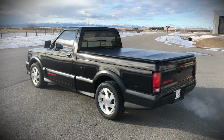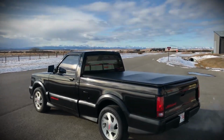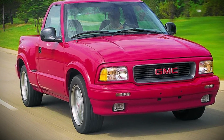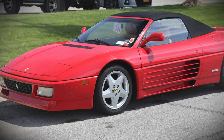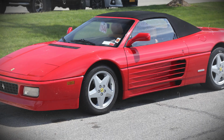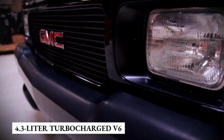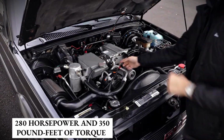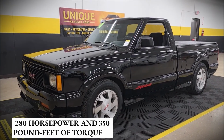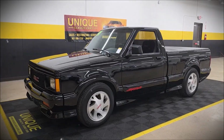The Syclone took the performance concept to an extreme that shocked the automotive world. General Motors transformed their half-ton Sonoma pickup into something that could outrun a Ferrari 348 in a drag race. Yes, a pickup truck beating a Ferrari. The secret was a 4.3-liter turbocharged V6 producing 280 horsepower and 350 pound-feet of torque, paired with all-wheel drive and a sophisticated torque split system.